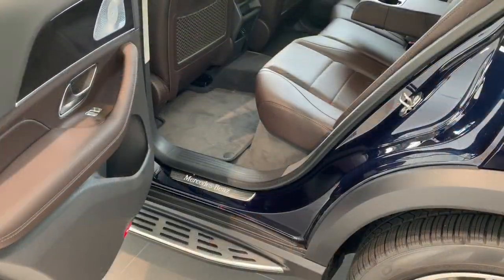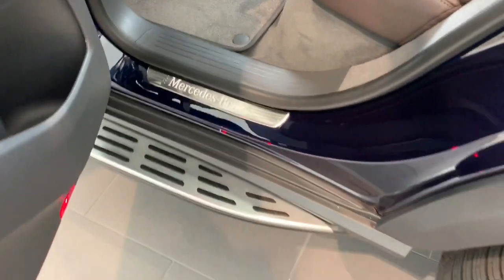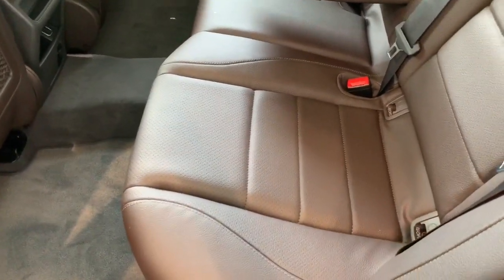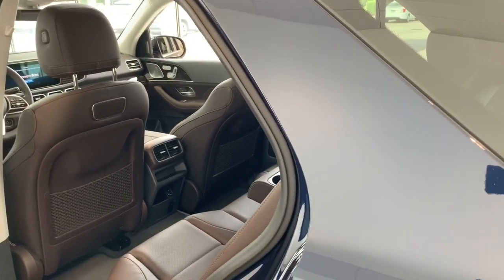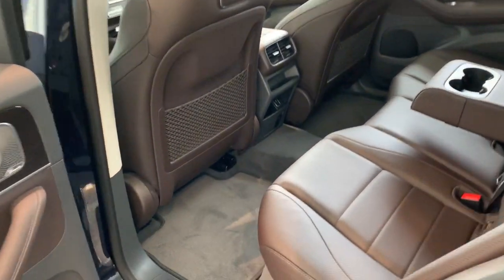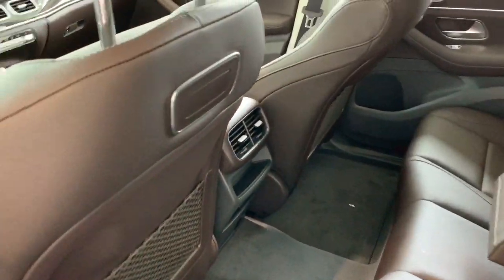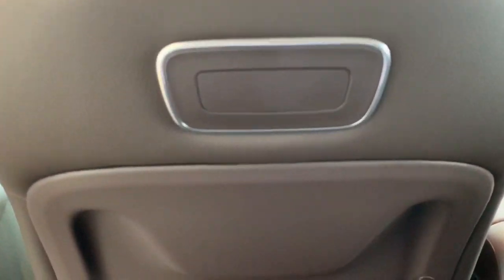All right, coming into the back, you can see the illuminated door sills I mentioned earlier. Of course, the running boards looking really great there. Again, the espresso brown interior, really a nice look with this lunar blue metallic exterior, just really pretty. As far as space goes, again, I mentioned cavernous in the trunk, very similar here. I'm about 6'1" hopping in here, and plenty of room. I'd say a good 8 inches or more, and that seat is positioned where I would normally be at.